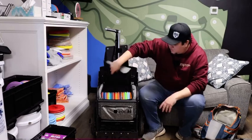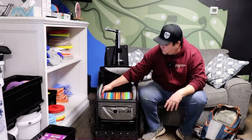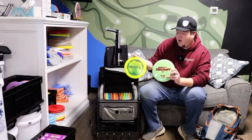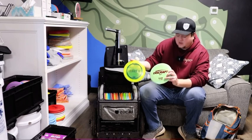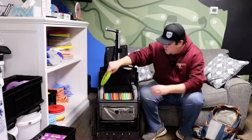Let's open this up and see what we got here. Going to start off with my main overstable drivers. For one of those, I usually use either the Z-Line or ESP version of the Nuke. I like them because they're dependably overstable in heavy winds. You can depend on them to flex out a little bit, but they won't get lost on you. So the Nuke's definitely going in the bag for those windier conditions out there this year, for sure.